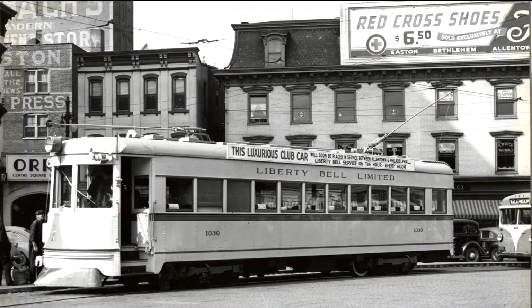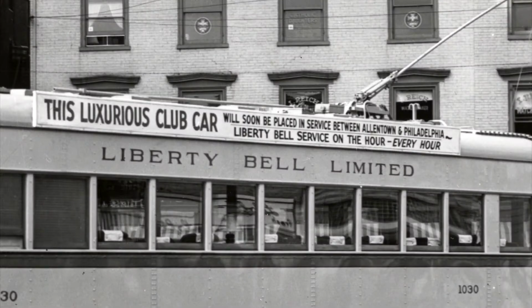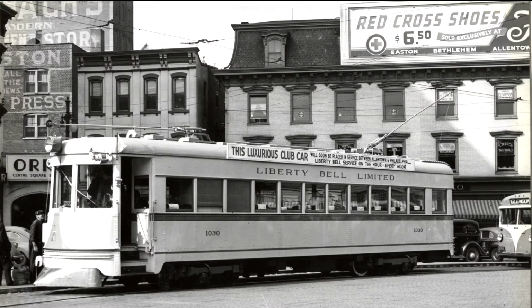Car number 1030 on display in the Easton Circle in 1941, advertising a new service, Allentown to Philadelphia service, every hour on the hour. Car 1030 is now in a museum in New England.